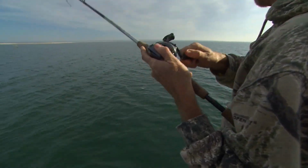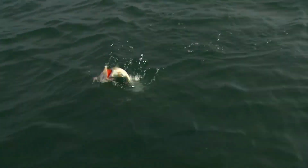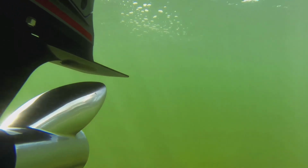Welcome back to Cabela's Fisherman's Handbook. We're focusing on all kinds of gear that an angler needs. We've talked about the product line of Ranger boats and how to choose the right prop for your Yamaha engine.